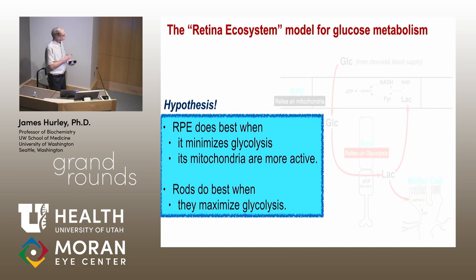Okay, so that's our hypothesis then, that the pigment epithelium does best when it minimizes glycolysis and when its mitochondria are most active, right? You don't want it to use the glucose. You want its mitochondria to be very healthy so they can use the lactic acid and not use glucose. And rods do best when they maximize glycolysis so they can make as much lactate as they can.